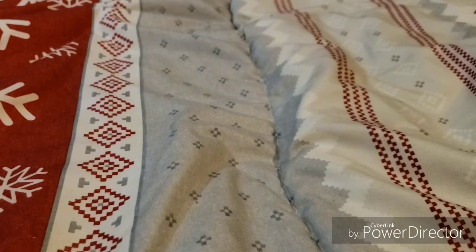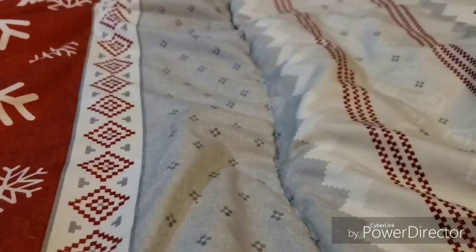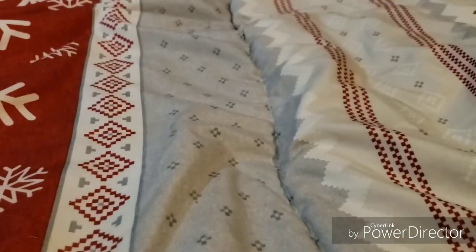Oh, here's a free sample. And it is in Peeps. That's so good. It just smells like sugary marshmallow. It kind of reminds me of Play-Doh, too. That's kind of weird, huh? Like a sweet Play-Doh type scent. It's probably just my nose. I don't know. My nose has been really wonky lately.